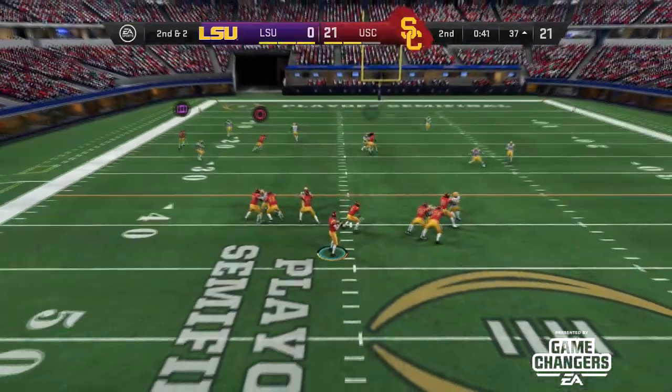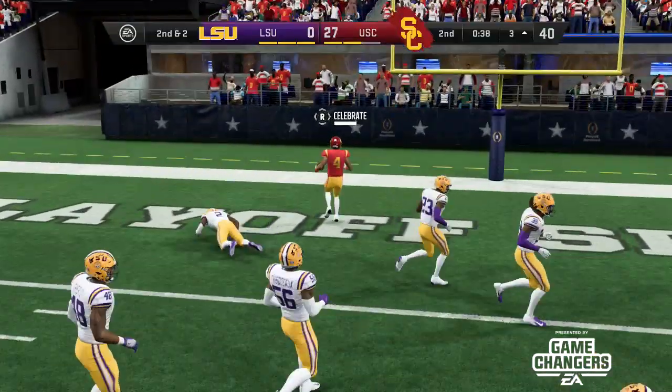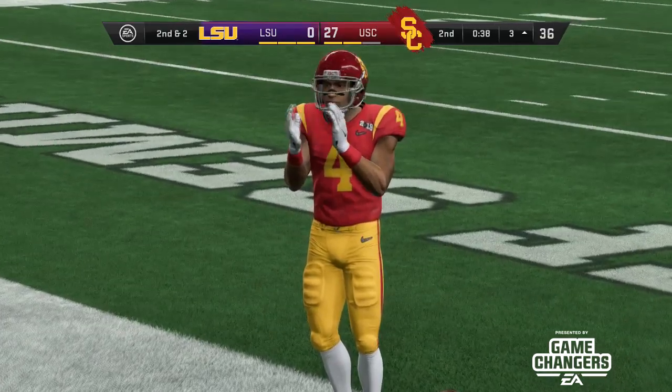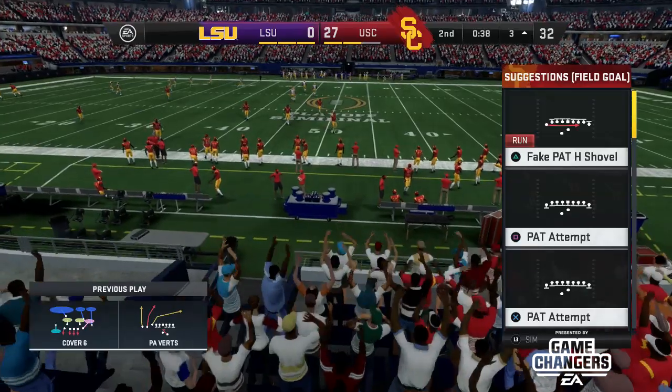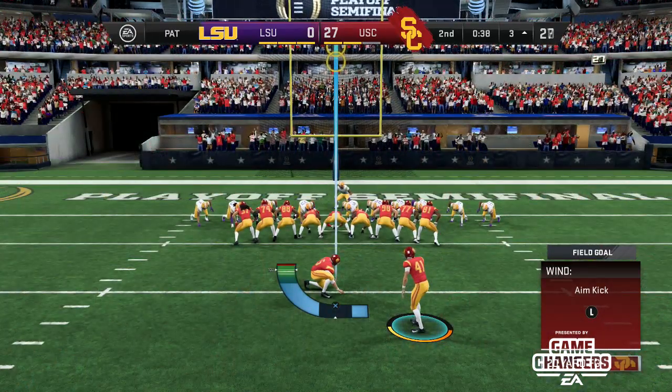Bennett now off the play fake. That is caught at the 7. And he will score. Touchdown, Southern Cal. Jock Lunsey on his way to a monster game. 3 first-half touchdowns. And the Trojans add on to their lead.